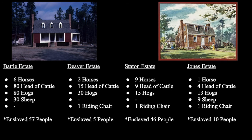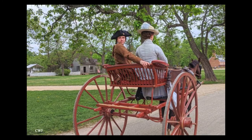At Stanton's death in 1815, he owned several small plantations and had enslaved 46 people on his properties. From the people that he enslaved alone, I consider his wealth on par with Jacob Battle's. And Stanton also has his riding chair. These weren't the only riding chairs that I found, and they point to a lifestyle that I think explains a lot about the Jones family.